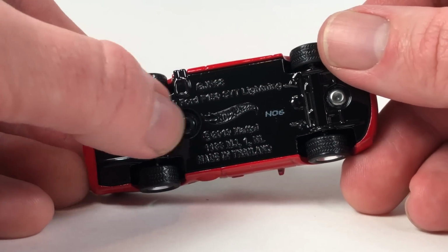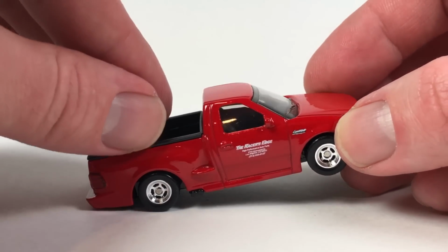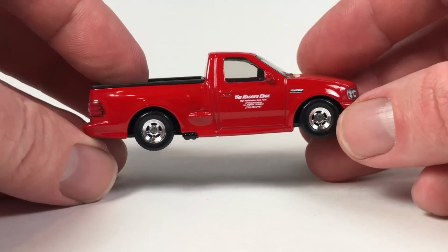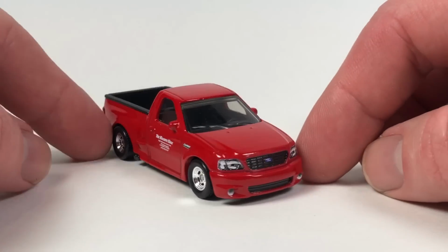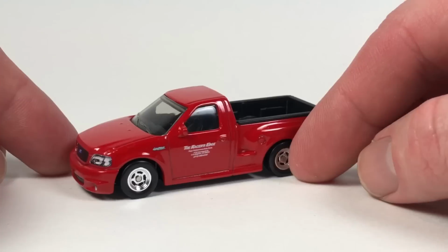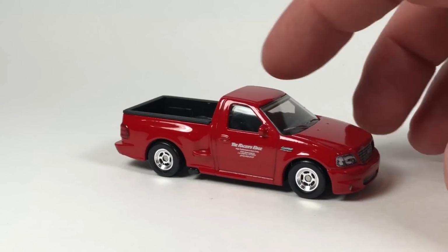These 2 rivets right here are actually plastic. This one is metal. So there's 2 rivets holding this on. So this piece actually is what holds the body to the back of the truck. But pretty awesome, actually. I don't think I've ever, or at least not recently, seen any construction like that from Hot Wheels. So that is a pretty awesome one. Definitely one of the stars in the series for me.